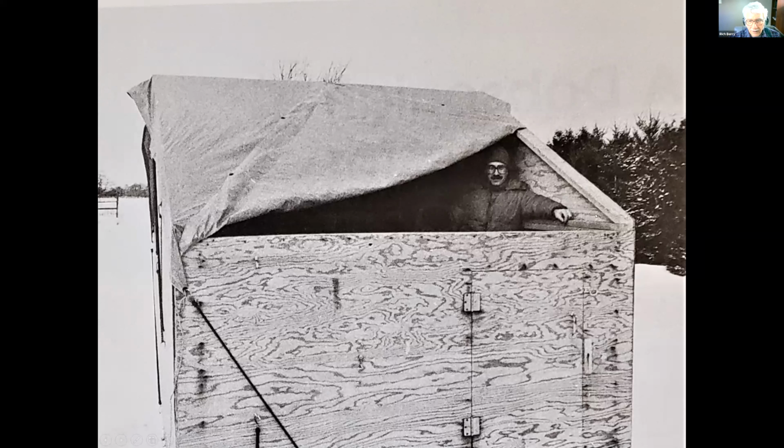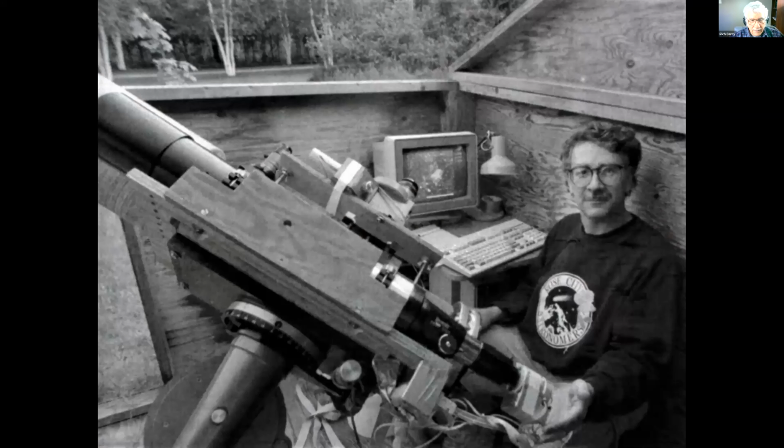This wall here folds down so that I can observe to the east. This wall folds down to observe to the west, and the big panel on the back folds down so I can observe north. It takes just a short length of time to do that. And here I am in the observatory.